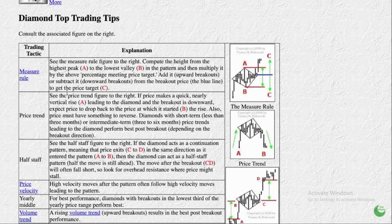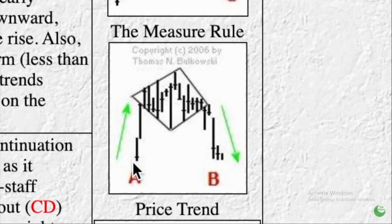All right, so let's take a look at some trading tips here. If the price makes a quick and nearly vertical rise leading into the diamond and the breakout is downward, expect the price to drop back to the price at which it started. So here, if we have a big explosive vertical pump, then we should expect the price to go all the way down to where the pump started if we break down.